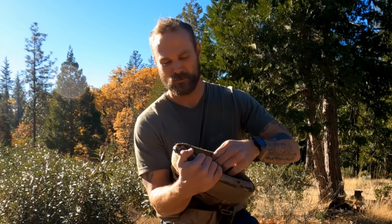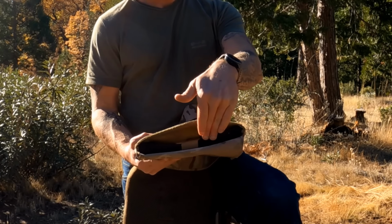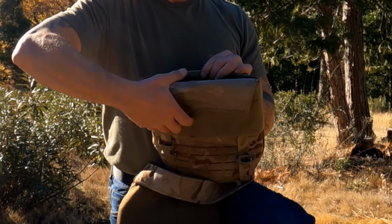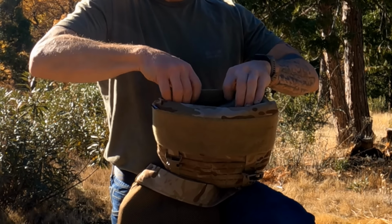It's just like your standard plate carrier. You got a lot of annoying Velcro to deal with. Once you get it open, you open the flap, plate slides right in. These are medium size standard plates, which should be 10 by 12. And you have a little retaining strap in there too, so it's not flopping all over the place, and it's easier to get this thing closed again.